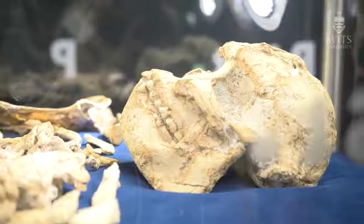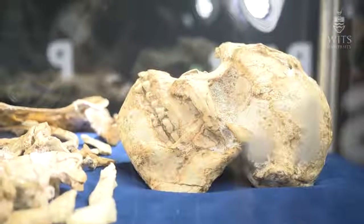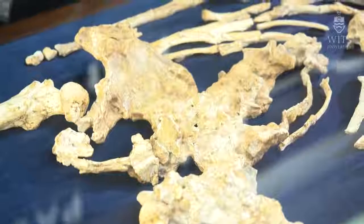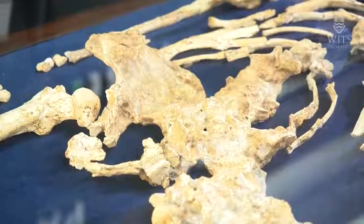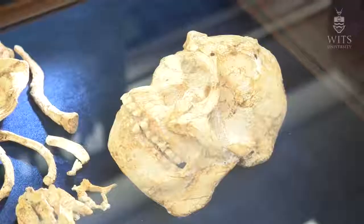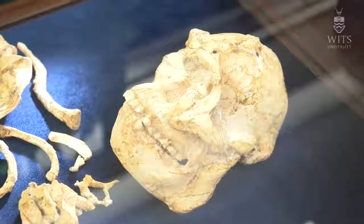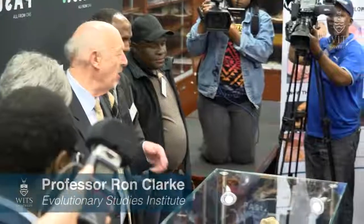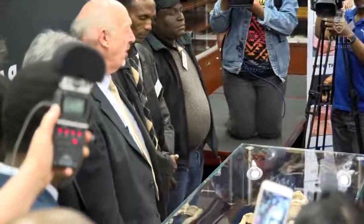Let me tell you something about Littlefoot. She is a lady. We know that from the anatomy of her pelvis, but also of the area of the face, the dentition, the canine, and the size of teeth are smaller than those of males that we have of this species, Australopithecus prometheus.